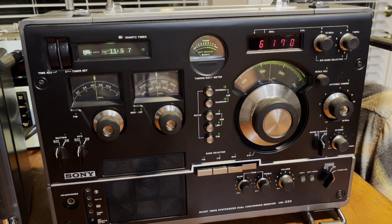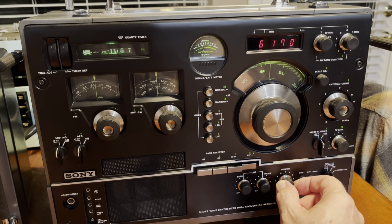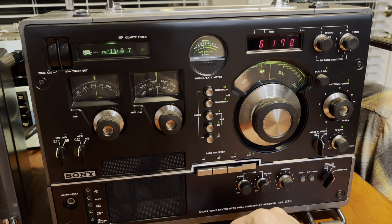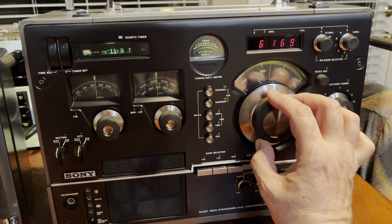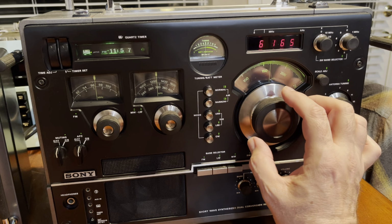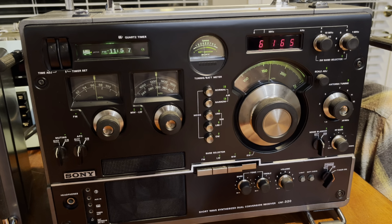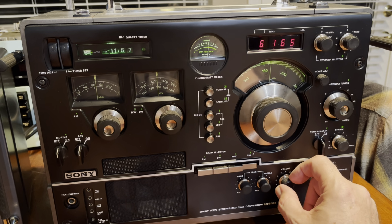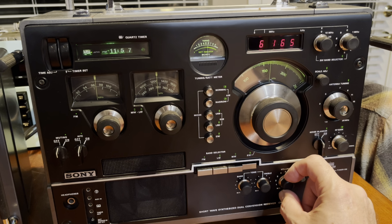Oh, sorry, I gotta flip the Wellbrook. The Sony's picking the 65 up pretty much the same as the Grundig, but the Sony's struggling, or at least to me it seemed, it's struggling on 6170 a little bit more than the Grundig. Let's try it again.